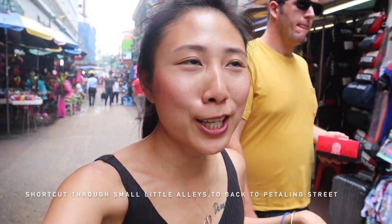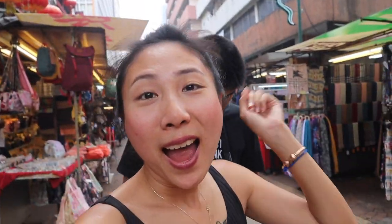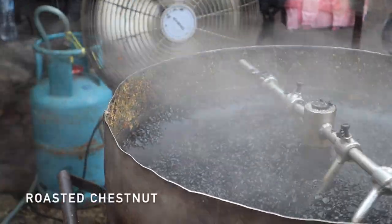Well, right now I started to feel like China. That's the only reason, because it's red. I can see more red around here. And chestnut. Roasted chestnut. That's why it's Chinatown.